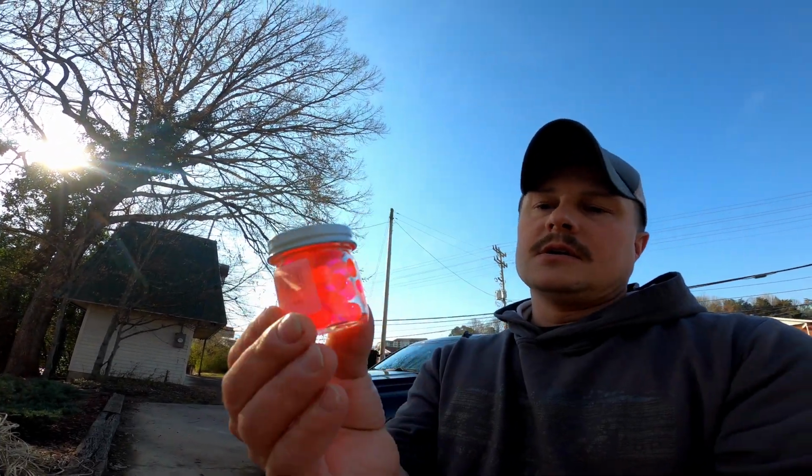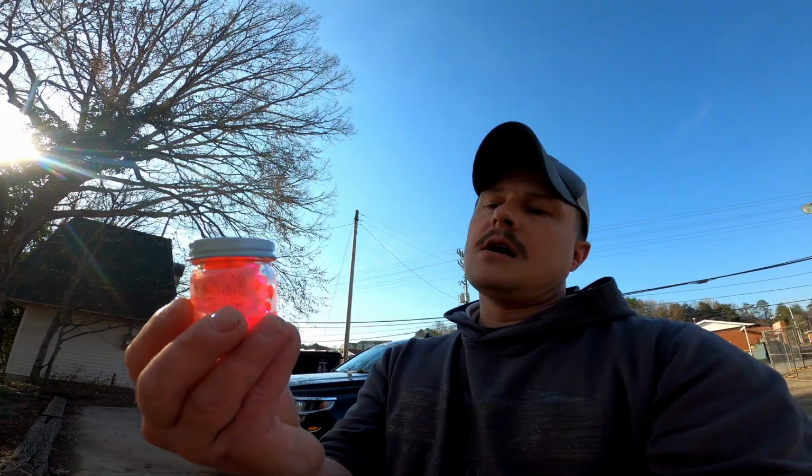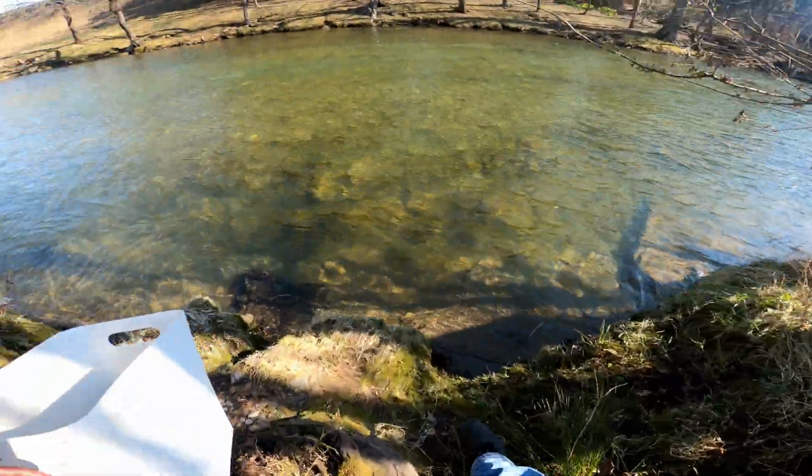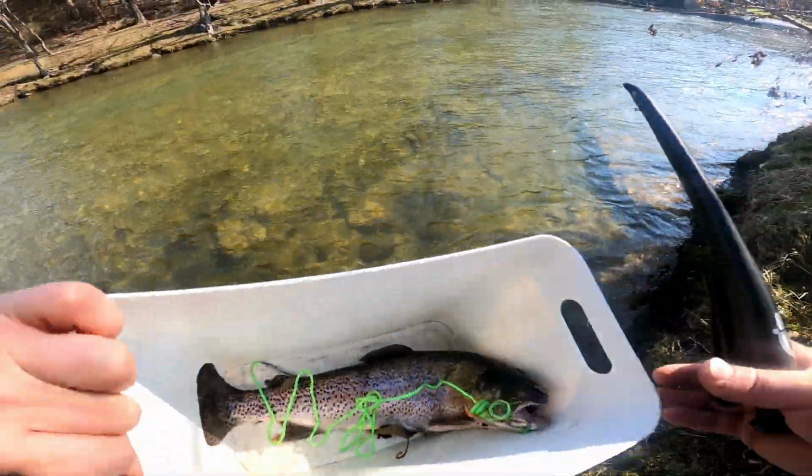So Colton caught that on a small red egg. It wasn't a Potski egg. It was actually one of these Mad River eggs. They're anise scented. And I've used these back home in New York, and they've caught some good trout back home, so they seem to work pretty good here too. Okay guys, we're gonna get this guy cleaned up real quick.